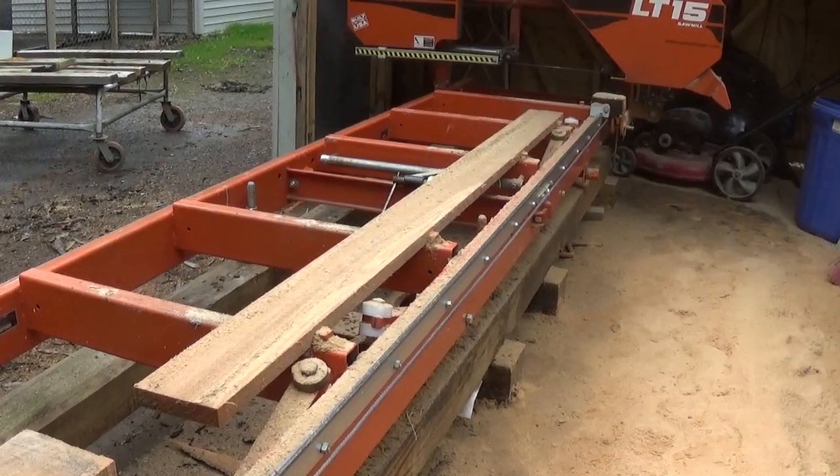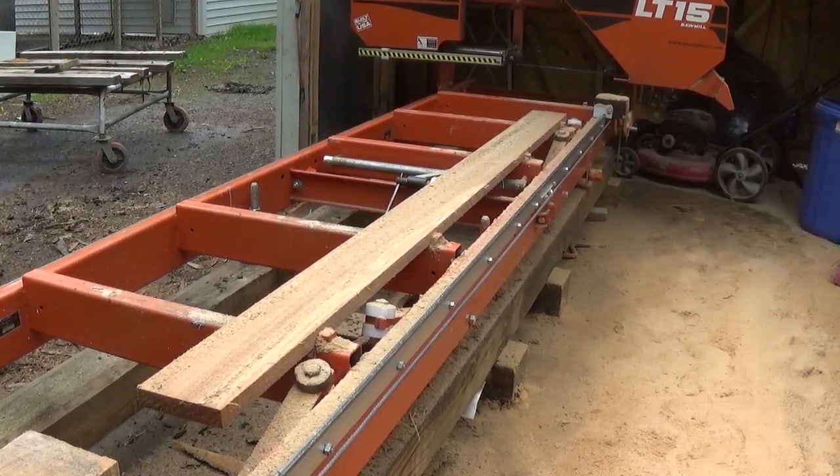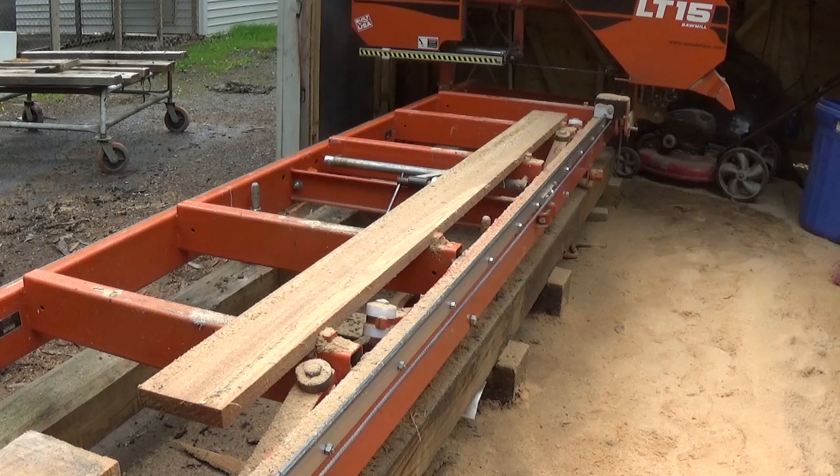At first I wasn't too hopeful when I first saw the logs, but thankfully they must have just died recently because no worms, no bug holes, no nothing in any of these pieces of board. Any of these boards, except that one knot you saw in the 2-inch that I cut out. And then besides that 2-inch, there was the one that had the pith in it. Other than that, it looks good.